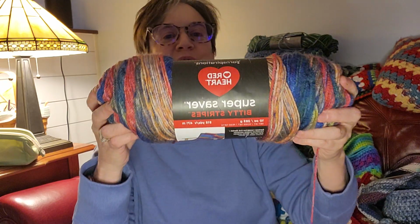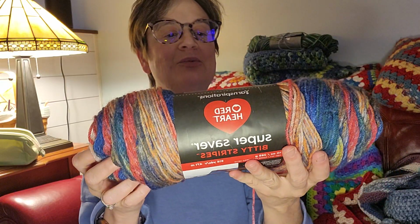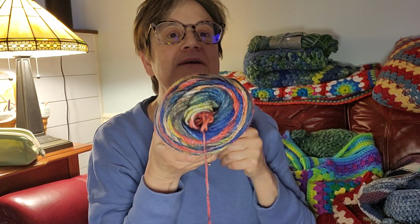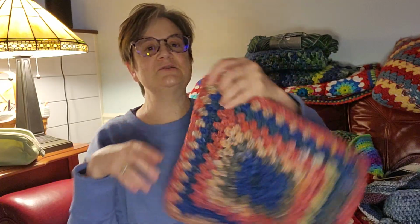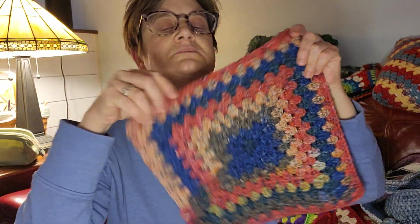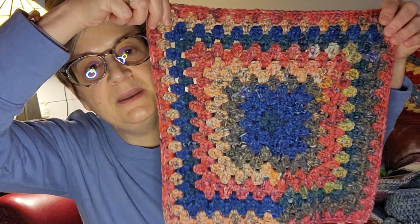New yarn. I have to admit, I ordered some more of the Bitty Stripes. I ordered this colorway, which is Sunset Beach. And I immediately started a granny square the day it came. I think it was the day before yesterday. No, that would have been Thanksgiving. I don't know when it came. Wednesday afternoon, maybe?